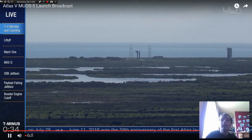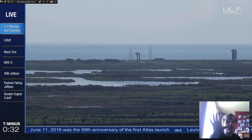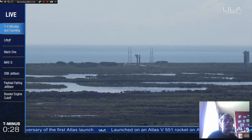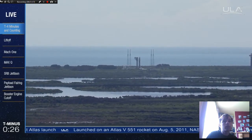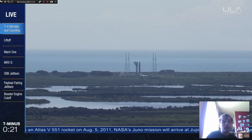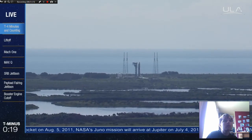I've noticed before every Atlas flight they do this, slowly zoom in on the vehicle. T-minus 30 seconds. 28. ECS reduced for launch. Roger. Status check. Go Atlas. Go Centaur. T-minus 20. Go MUOS-5.